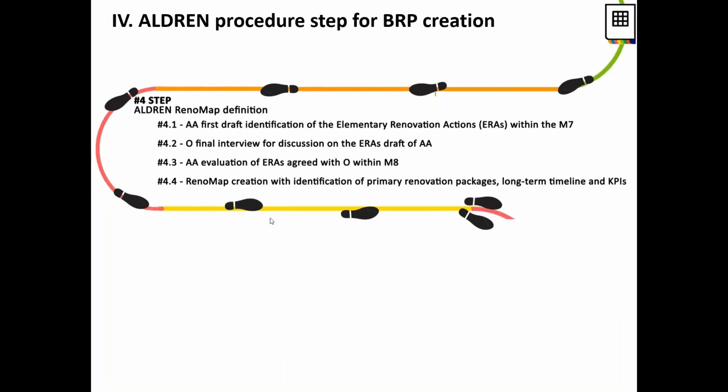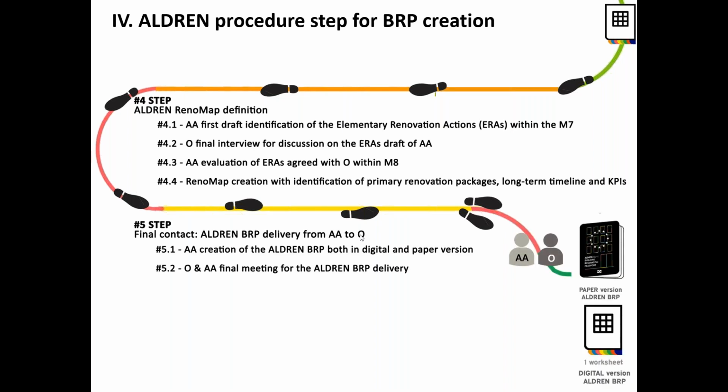The fourth step of the overall protocol procedure to set the building renovation passport is related to the RenoMap. So just a brief comeback on these steps. They are related to the definition of elementary renovation actions and the evaluation of these actions, presentation of this table to the owner, and the creation of the primary packages to implement on the coming renovation project. Finally, the last step is the conclusion of the process to deliver the building renovation passport in both digital and paper versions. The project is also concluded with a final meeting with the owner to present these outcomes.